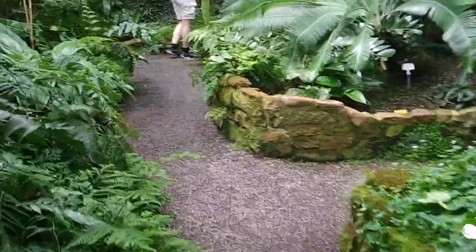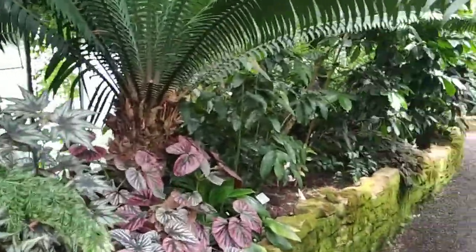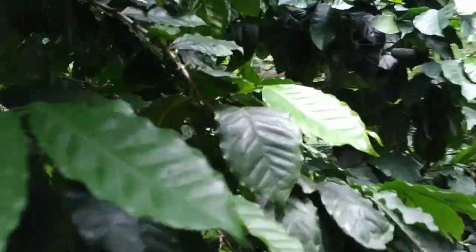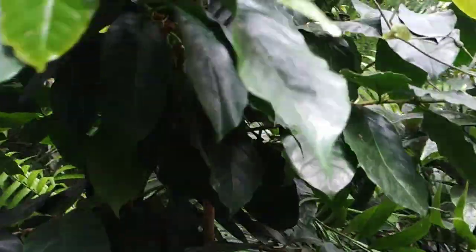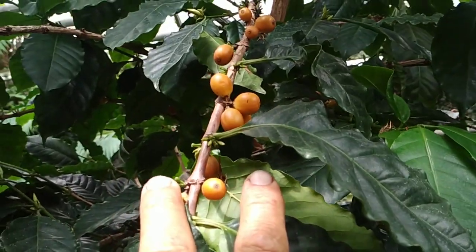Yeah, so not too many edible plants here in this first house, but the reason for that is, well, it's mostly ferns and other species. Here some coffee Arabica, coffee Robusta, with the coffee cherries growing here.